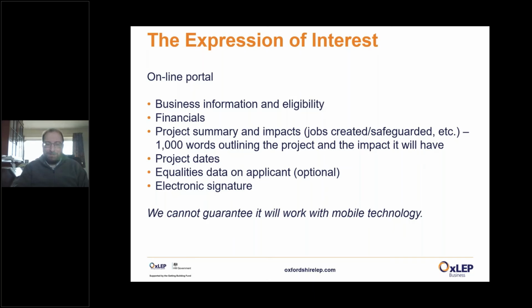Crucial proviso that we always make with the online portal when we use it is that we cannot guarantee it will work with mobile technology. So what we mean by that is that if you try and submit your expression of interest on a mobile phone, we can't guarantee that it will work. It should, but we cannot guarantee it. We recommend that you have access to a computer, a laptop or a desktop in order to submit the expression of interest. Now you can go to the next slide, thank you.